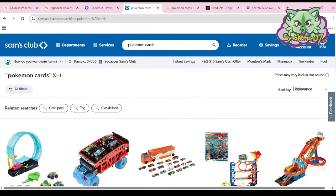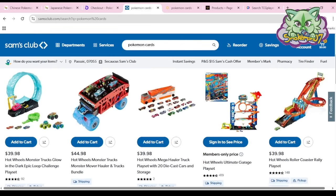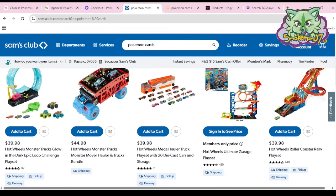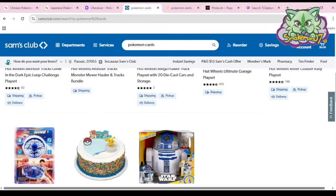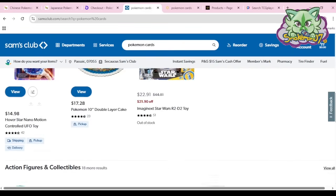And gang, from everything I've been told, obviously let me know in the comments if you have been told anything different or if you've been told the same thing, and if I will see you tonight. But Sam's Club is supposed to be dropping those Lucario, Tyranitar, Prismatic Evolution boxes again. I believe it's going to be tonight at 11 p.m.